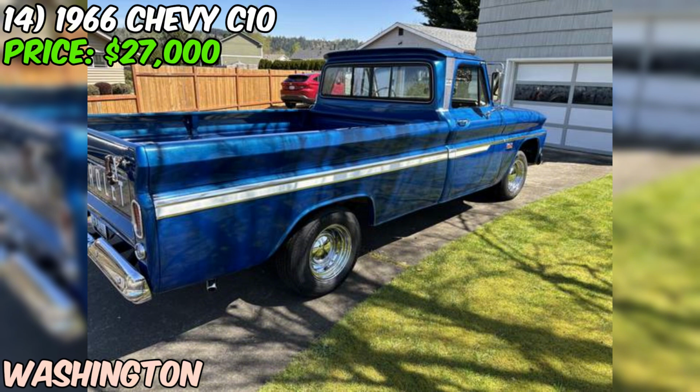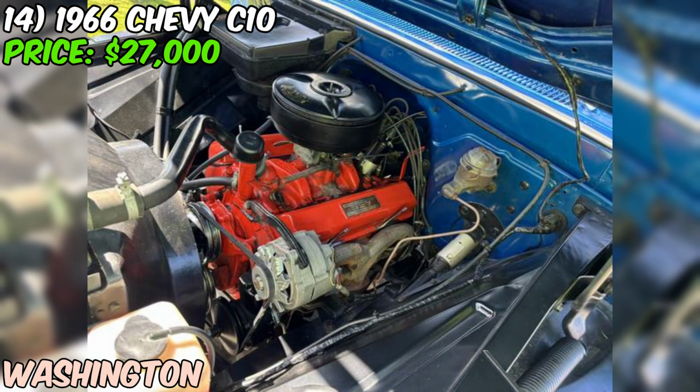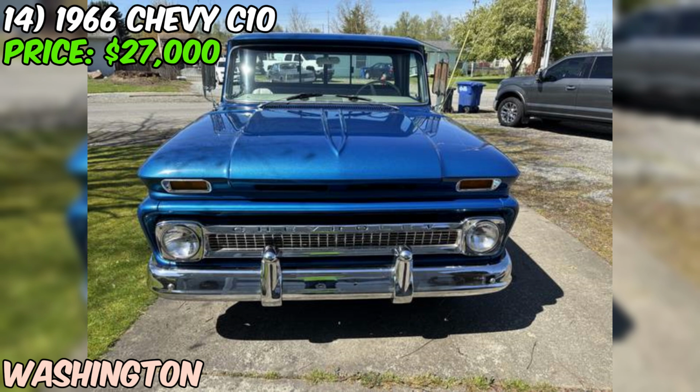First-gen C10s, especially the 66 model, are some of the most sought-after classic trucks out there, and for good reason. They've got those perfect classic lines, great proportions, and they're genuinely fun to drive. This one seems to tick all the right boxes: restored condition, desirable powertrain combo, and practical upgrades like power steering.